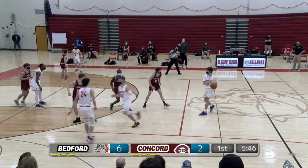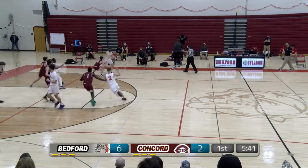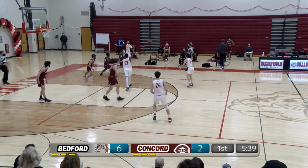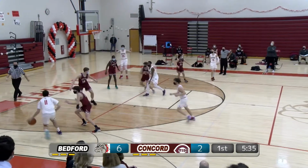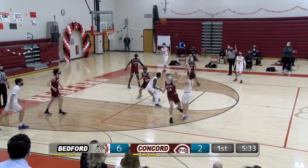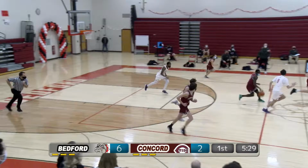Top left of the key. Back over to DeLacy. DeLacy to Kuleza on the right side. Finds O'Connell cutting. Gets double teamed. Back to the top to Kuleza. DeLacy back to Kuleza, who shoots a 3. It's up. It's off. Concord with the defensive rebound by Yen.